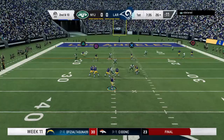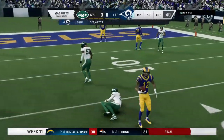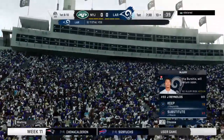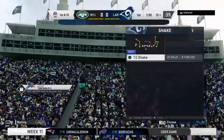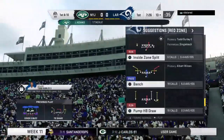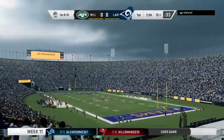A shotgun snap for Goff. And that's complete to Cooks. And that's going to be another first down as the tackle is made at the Jets' 13-yard line. You think back to the Super Bowl against New England, the Rams never even got into the red zone in that game. And now here they are in the red zone on their opening drive with a first down.